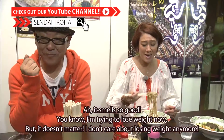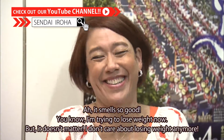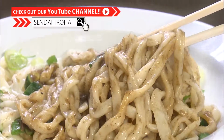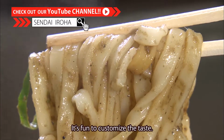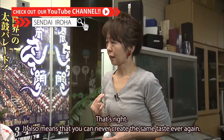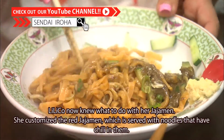You know, I'm trying to lose weight now. But actually, it doesn't matter. I don't care about losing weight anymore. Oh, it's so good. It's so much fun to customize the taste. That's right. It also means that you can never create the same taste again. So Liliko learned what to do with her jajangmyeon.